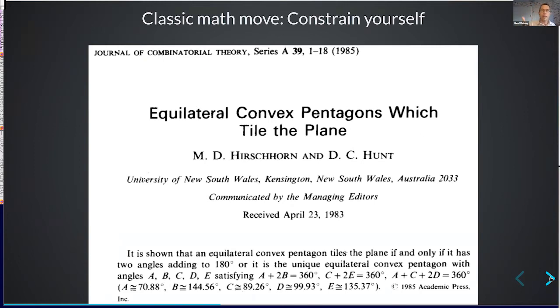And I want to just say, by way of showing this is a classic math move, you can see 40 years before us, other folks had a similar idea. They were going to restrict just to the equilateral convex pentagon. And it's nice, this is a generalization because, of course, any equilateral convex pentagon, you can scale it down so all the sides are unit length. So that's a 1, 1, 1, 1, 1 convex pentagon, which would have integer sides. So they sort of started things off for us. That's great. And so we knew there would be some out there because of this paper here.